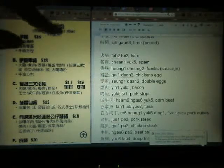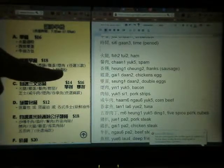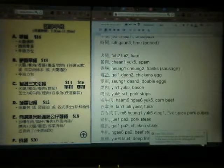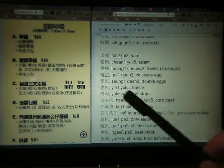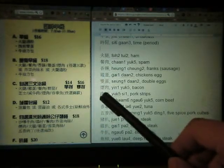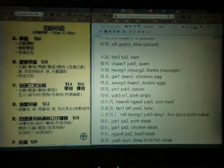In other words, you can either pick 3 from here, or you pick 1 from here, or you pick 1 from here. So what is this? 榨菜肉絲米. It's some kind of rice noodles. 肉絲 is pork strips. 肉 means meat, 絲 means strips. If you see these 2 words, normally it refers to pork. So it's some kind of pork meat strip.